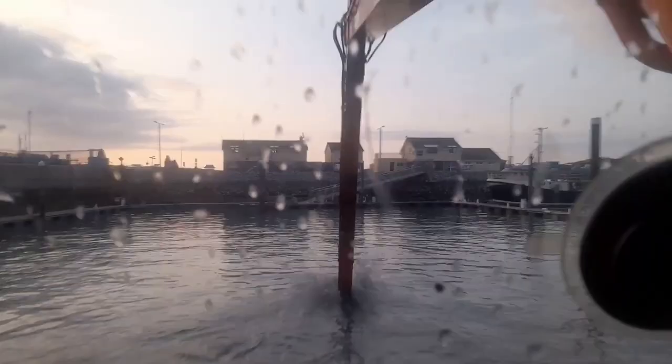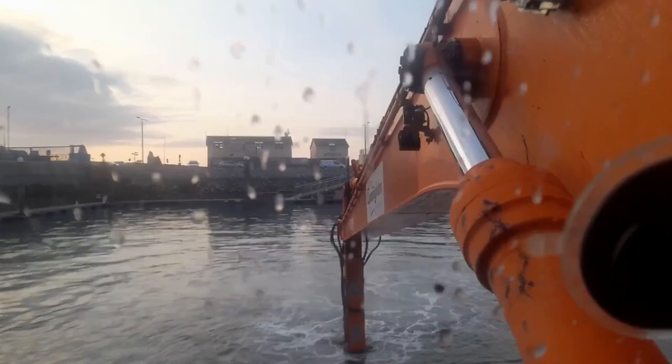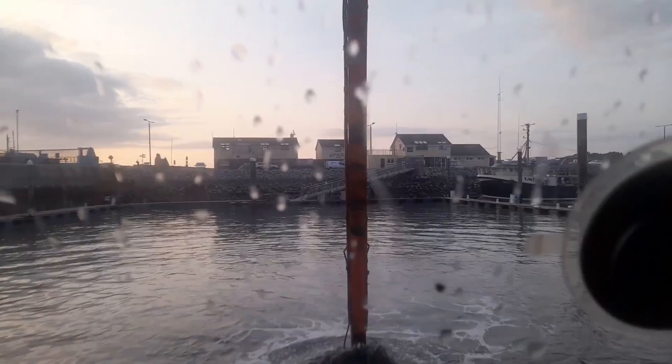Well, that's it, we're getting there. The ship, I think today is the 14th, might be 15th. The ship isn't in yet. When she's in, we'll do a bit of footage of that as well. So, you're going to see her dredging away there.